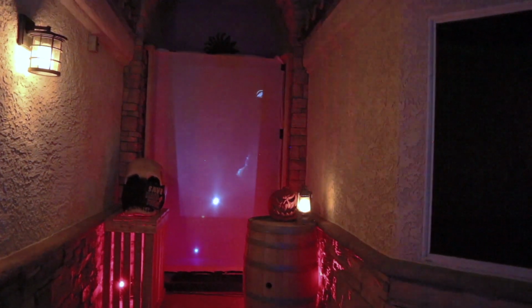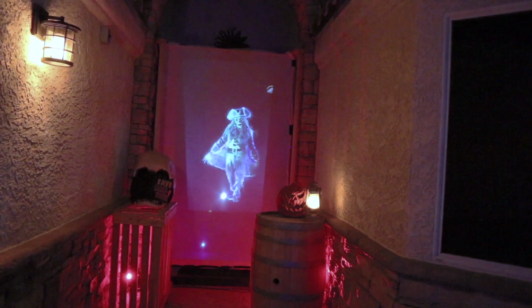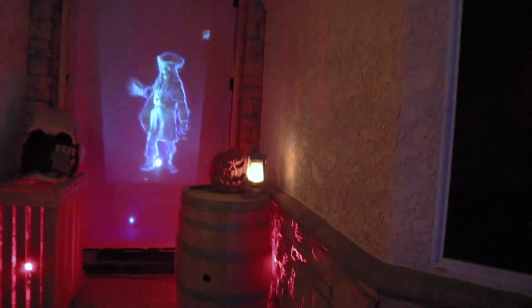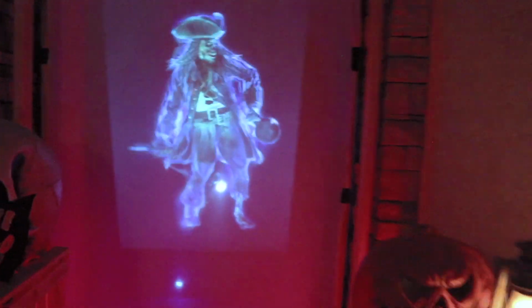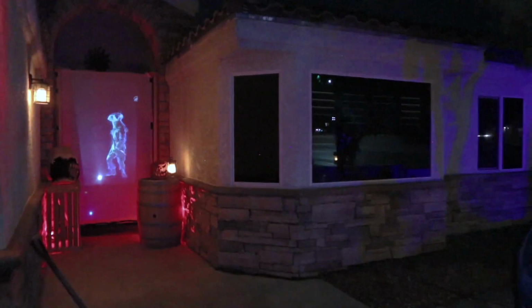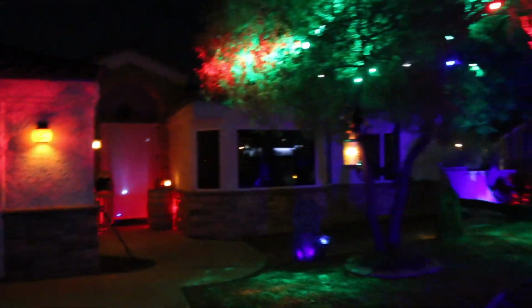So, super excited. And their projection effects are amazing. They just get better and better and better. I know that you see that hot spot pretty bad from the projector. That's at this angle. And most people aren't going to be walking right up to our front door. So, the way I look at it, most people are going to be driving by.